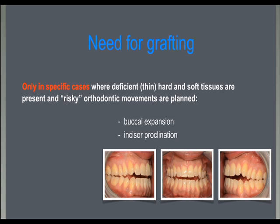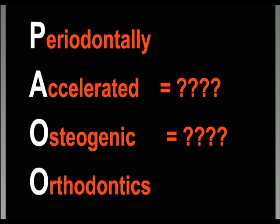However, in many cases with thin hard tissue and/or thin gingival biotype, where risky movements like buccal expansion or incisor proclination are planned, grafting may be needed to reduce the risk of producing recessions, periodontal defects, or moving teeth in reduced periodontal areas. The term osteogenics is inappropriate as well, because improvement of the periodontal supports around the teeth or the areas in which the teeth need to be moved varies from case to case.